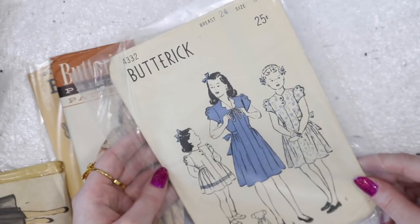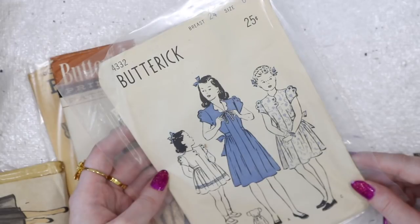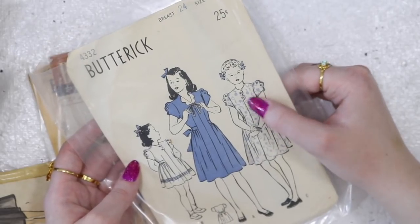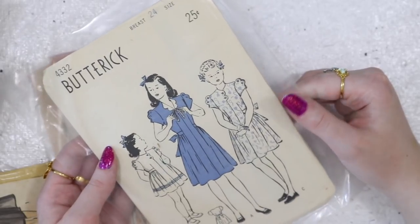Another Butterick pattern, this one from the late 30s, early 40s. This is a really interesting kind of wrap dress design, and you've got these really cute scalloped sleeves that have buttons to make them stand out. Scalloped button tabs at the front that can also flare out to form a lapel. Really interesting design. One I would probably keep if it was in my size, if I'm being honest.